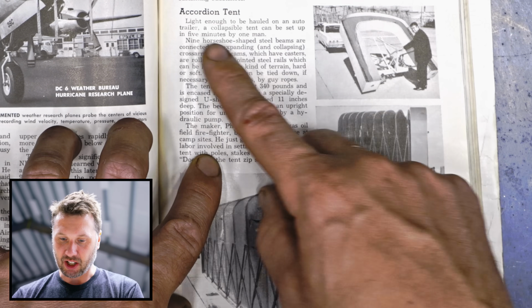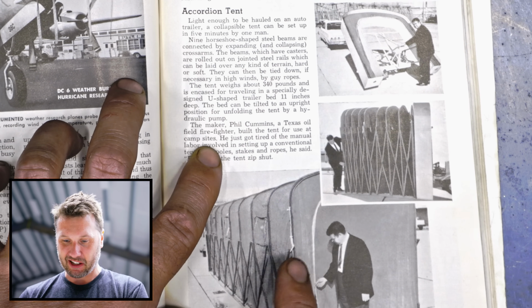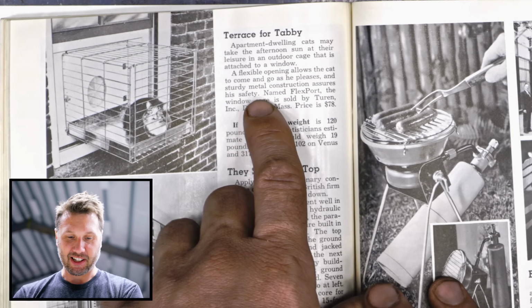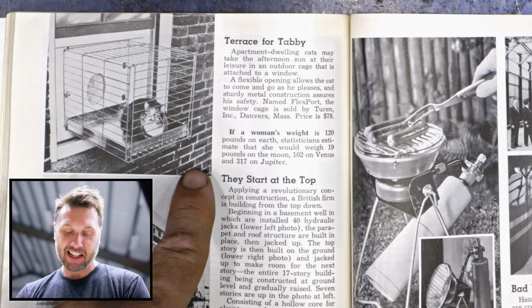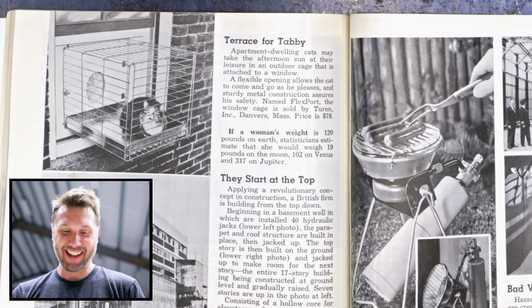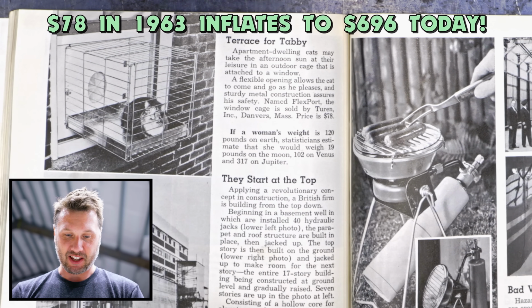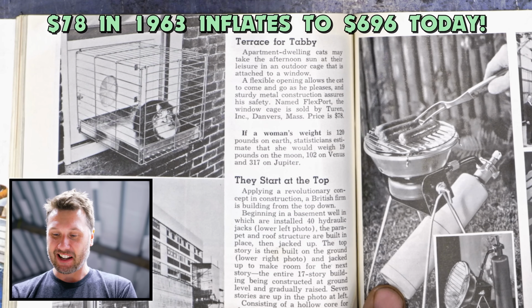What is this? An accordion tent. Folds up like this, stretches out. That's kind of interesting. Oh yeah, look at this one, another pet one. Looks like it's sticking outside the window of an apartment building with a little hole in it, so the cat can come out and take a view. 78 bucks for that thing. Ooh. That probably wouldn't fly today either.